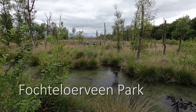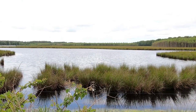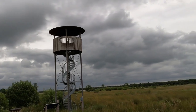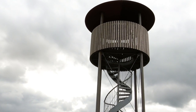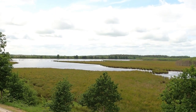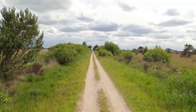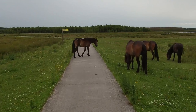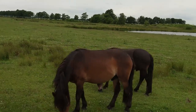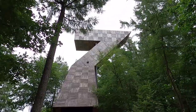West of Assen is Vogeltjesveen Park, a nature preserve with a marshland landscape and home to many rare birds and plants. There are several lookout towers, including this one in the shape of the number 7.